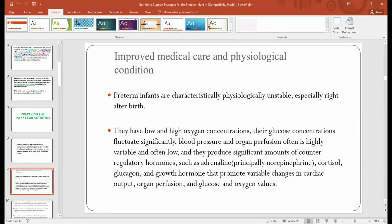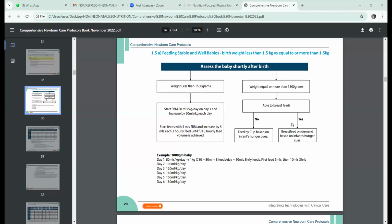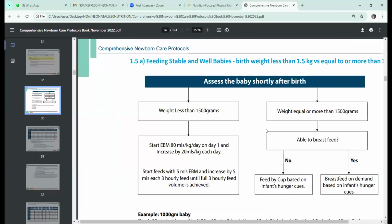Let me try and see. Can you see my screen? Yes, we can see your screen. I need to get rid of this small tab on the upper side and bring it down. All right, so can you see the comprehensive newborn care guidelines? Not yet. I'm still seeing the other presentation. Have you stopped sharing the other screen? Okay, let me stop sharing that and share this one. All right, is it now possible to see? Yes, Comprehensive Care Protocols Book November 2022 PDF. Maybe you can increase the font so we can have a better view. I think that's better now.